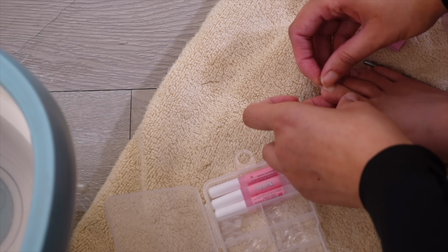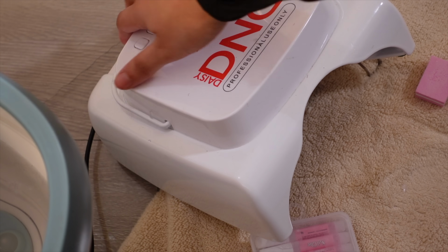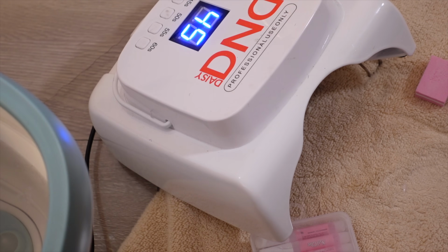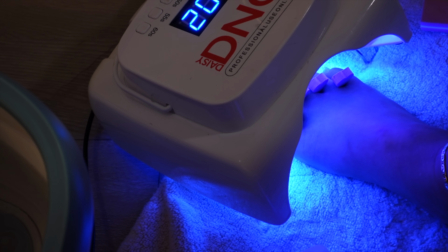So I like to start by exfoliating. This will give you really smooth feet. You want to make sure you soak your feet in warm water, so that it's a lot easier. I like to do this probably once a month.